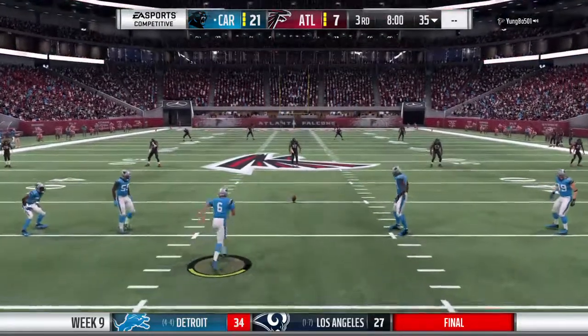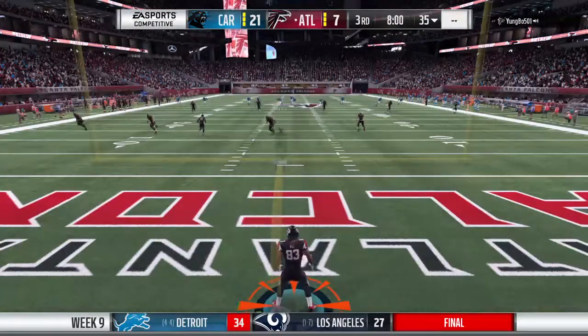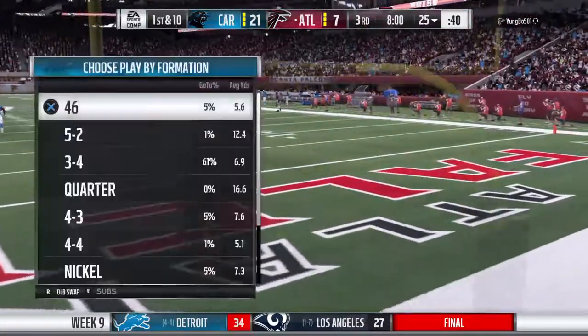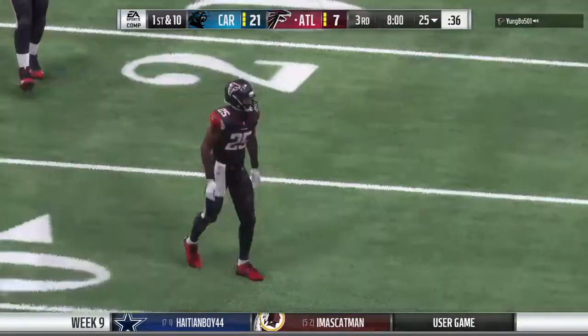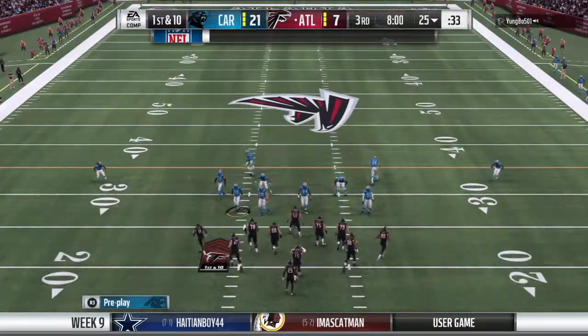So both teams have their marching orders, and we'll get going again here in quarter number 3. And here now come the Falcons. They have the ball here for the inaugural drive of the second half. Pretty big deficit, though. We'll see what adjustments were made in that locker room.